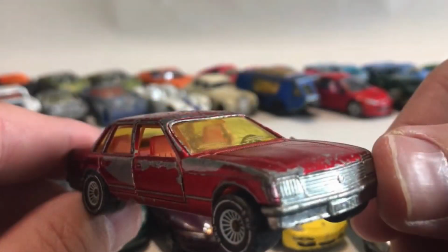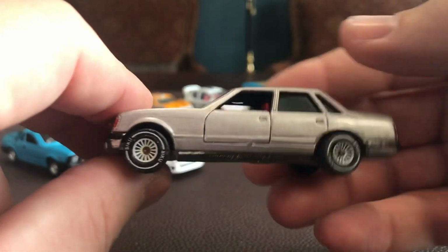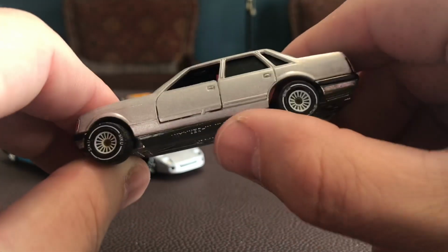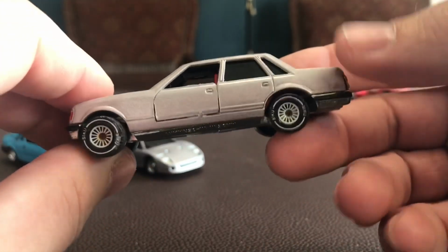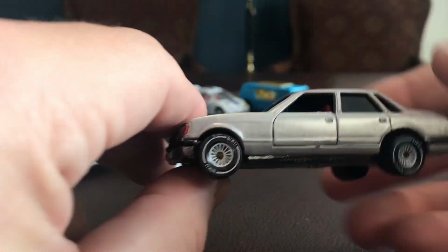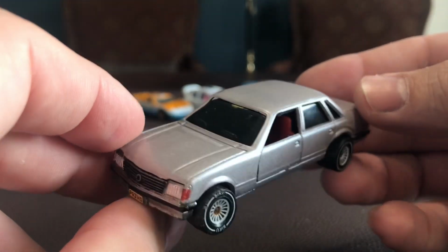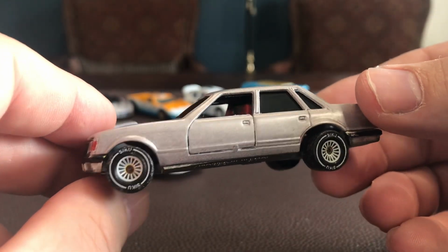Opel Senator is next on deck. This is, I believe, a Majorette. We'll see. No, it's an actual Siku. So I decided to honor the Siku wheels. Everyone that customizes likes the authentic Siku. They're very iconic. So I left them. It would have been a struggle to find some that big anyway.